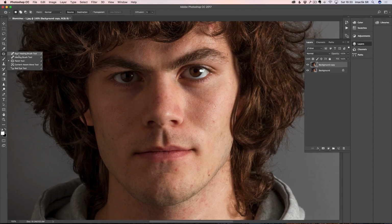So for this one, I'm just going to use the first tool here called the Spot Healing Brush Tool, and the shortcut is J. You have a little circle there, and any tool in Photoshop you can make big or small by holding the Control and Alt keys on your keyboard, clicking on your mouse and going right or left. I want to make it about the size like this. And I can now click on the different blemishes, and it's going to do a great job.